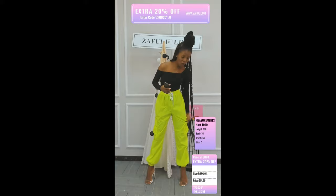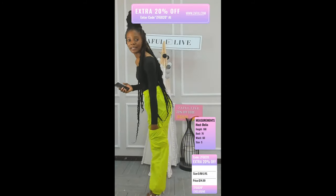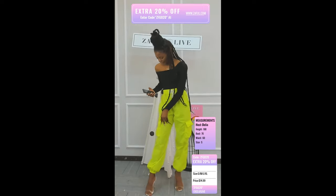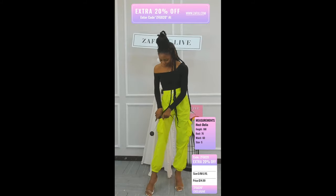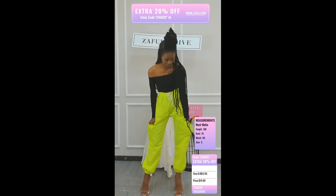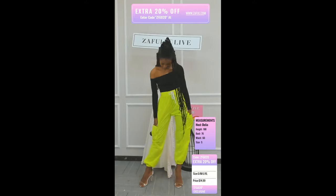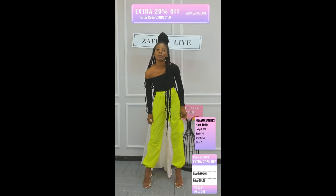The material is polyester and it's really, really light, this color. And oh my God, have a look, we have some pockets right here. Let me put my phone right here. Okay, wow. So we have pockets, one here, the other one here. We don't have pockets on this side. We just have these two pockets.